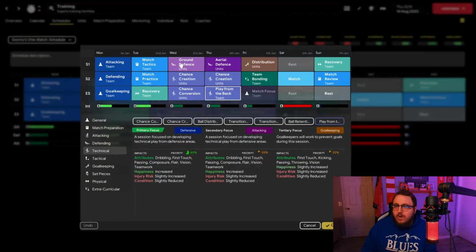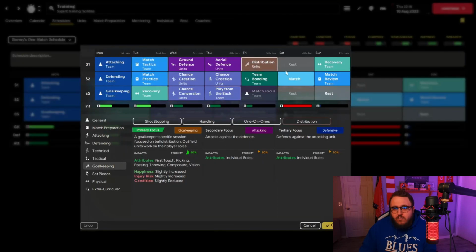just like with aerial defense. So our Wednesday is focusing on our attack. Our Thursday is focusing on our defense. Tuesday is focusing on match prep. Monday, overall. You then have Friday, right before the match, because this is meant for any club, any league that has the majority of their games on a Saturday. So that is where the match is.